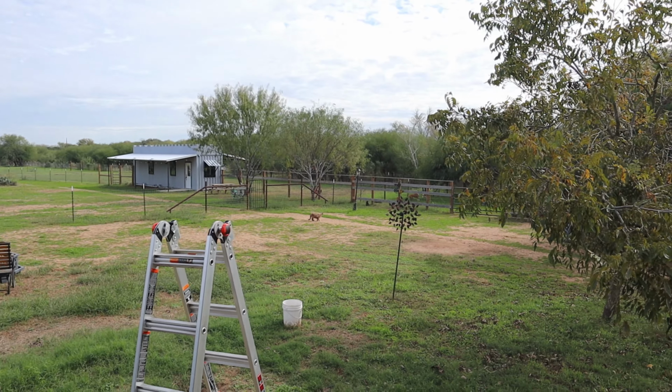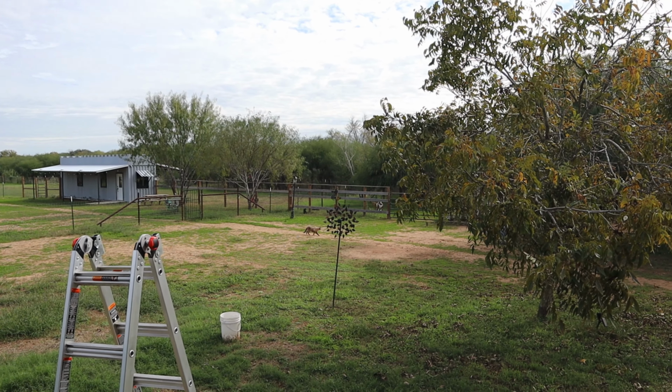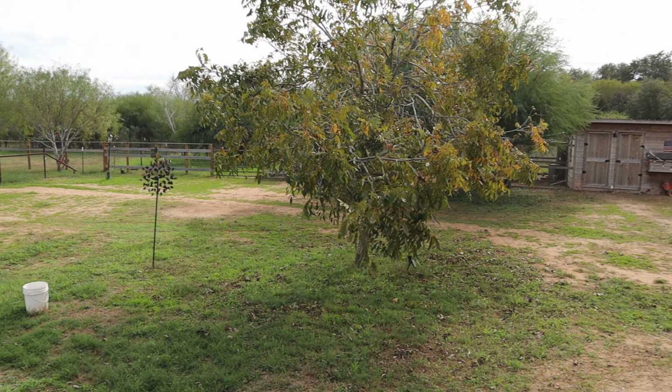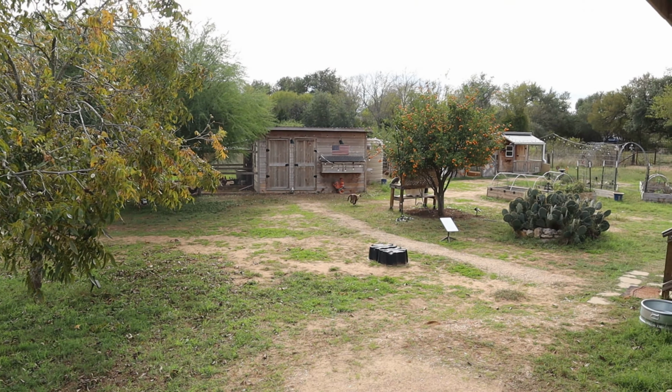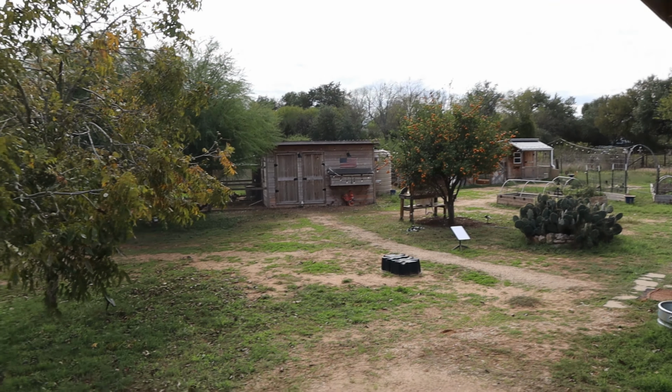Look at Arthur watching the dogs. They can't get you. They're being so rowdy right now. You're fine, Arthur. They can't get you. They're in a paddock. Anyway.